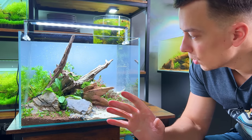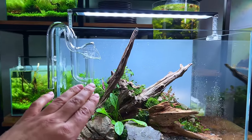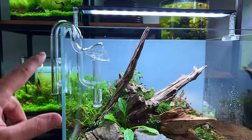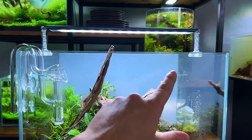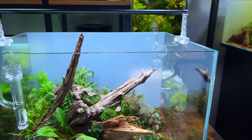I'm going to use an external filter, so I want to add some glass lily pipes. Yeah, that looks pretty good, but it's kind of blocking the view to the background. Not really happy with that. So I think I might try to add them on that side, but pointing forward. Yeah, so basically like this, pointing forward.